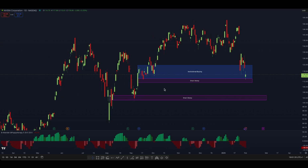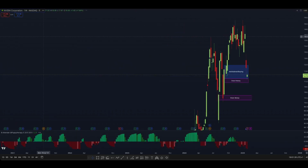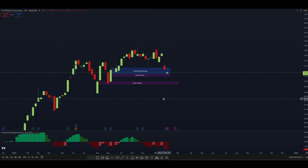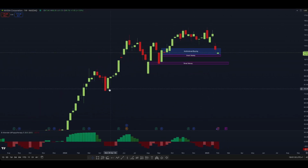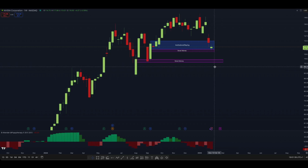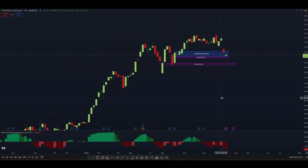Now, for the past couple of months, you guys know that I've been conservatively bullish on Nvidia, which basically means that I'm not going to short, but I'm not going to go long. My main reason for this is that even though we are in a very strong bullish market structure with a very strong uptrend, the buying pressure really has just not been there in multiple months.